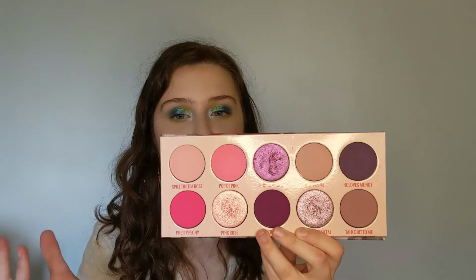And I just feel like the packaging inspires me to create looks that are very floral inspired, you know, just very pink, purple, beautiful. So for that reason, I feel like this palette does work for spring and summer. It's a favorite palette of mine just in general. But you know, it's just a very versatile palette.